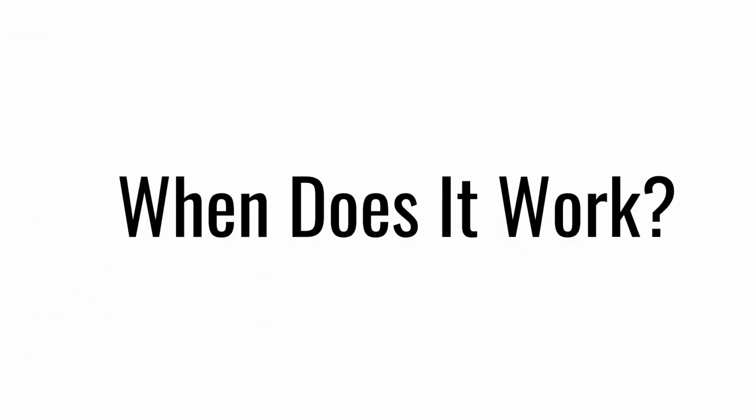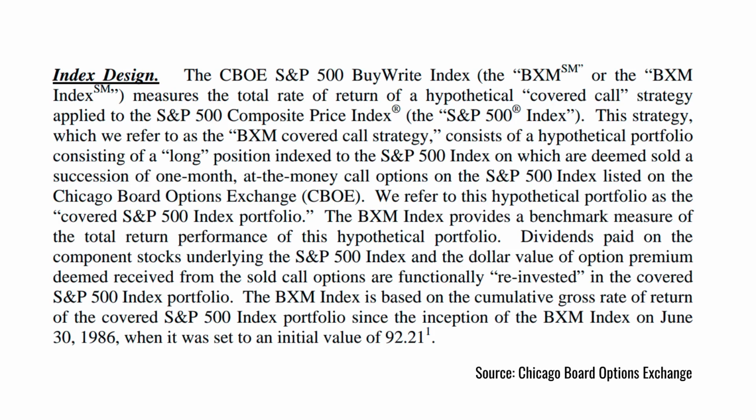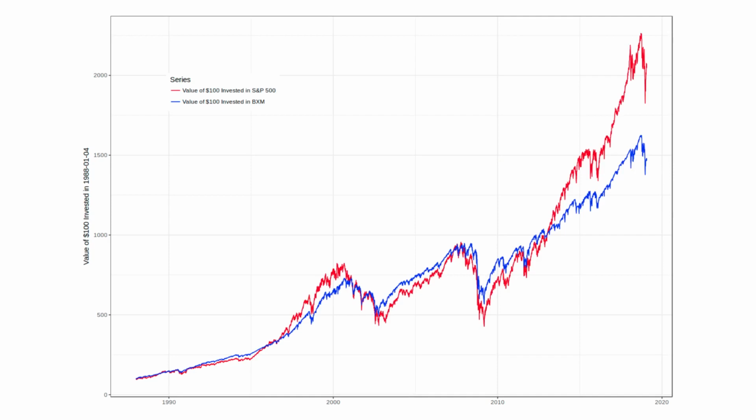Now there are some environments where this works better than others. Fortunately, in the United States, there's a whole index which has been constructed since 1986, which shows how a theoretical enhanced income fund would work on the S&P 500 over time. It consists of a long position, in other words, you buy the S&P 500, and at the same time, every month, you sell an at-the-money call option on the S&P 500. And it's a total return index, which means that all of the income is reinvested back into the index. Now, for the purpose of comparison, I've compared this with the total return index on the S&P 500. The S&P 500 is in red, and the enhanced income version of the S&P 500 is in blue. During the very strong rally since 2010, you can see that the buy-write index has underperformed the S&P 500.